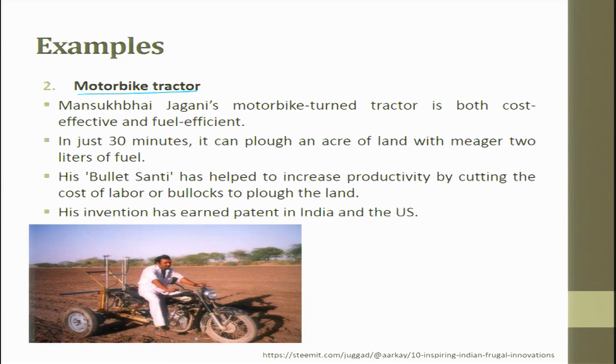Motorbike is a common transport vehicle available in the villages. So they have integrated the tractor device, which is used to plow the field, into a bike. They have dismantled it and made an adapter so it can be used for both. It follows the concept of modularity.